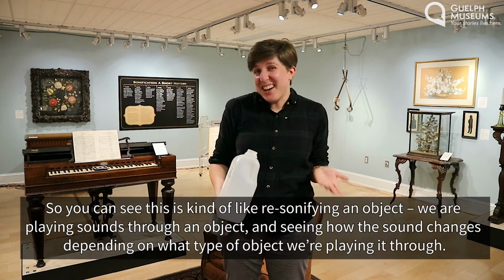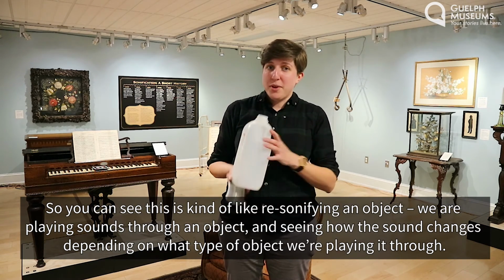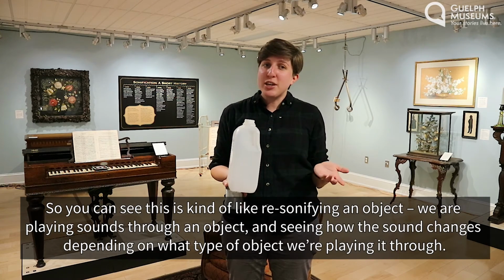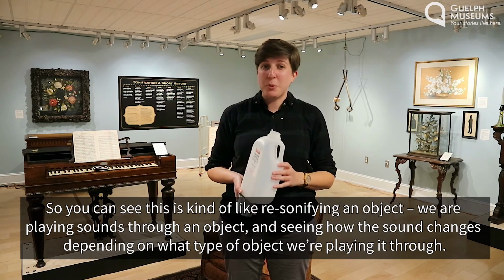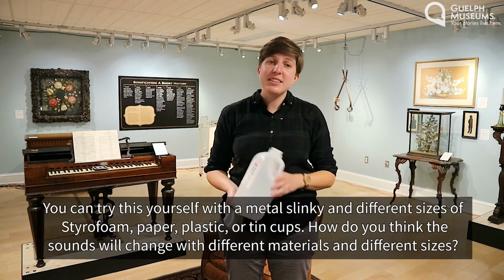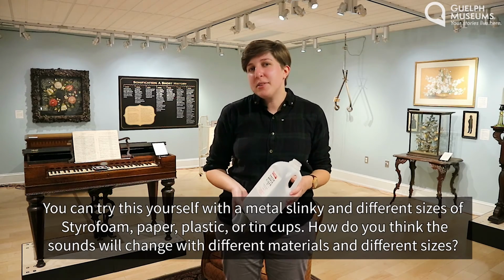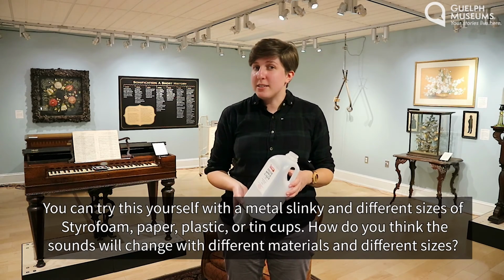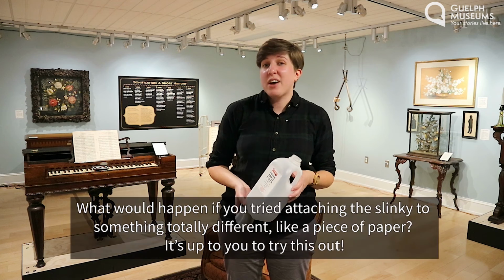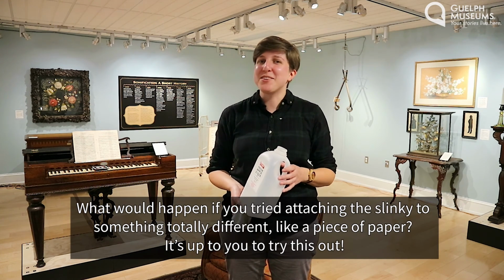So you can see this is kind of like re-sonifying an object. We are playing sounds through an object and seeing how the sound changes depending on what type of object we're playing it through. You can try this yourself with a metal slinky and different sizes of styrofoam, paper, plastic, or tin cups. How do you think the sounds will change with different materials and different sizes? What would happen if you tried attaching the slinky to something totally different, like a piece of paper? It's up to you to try this out.